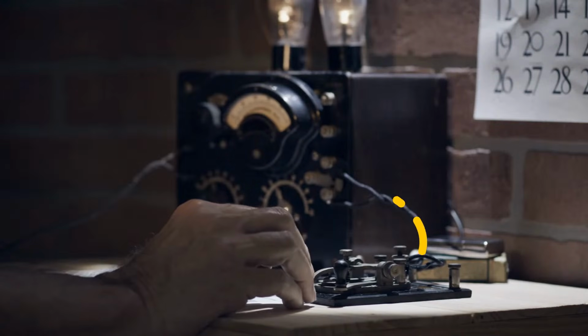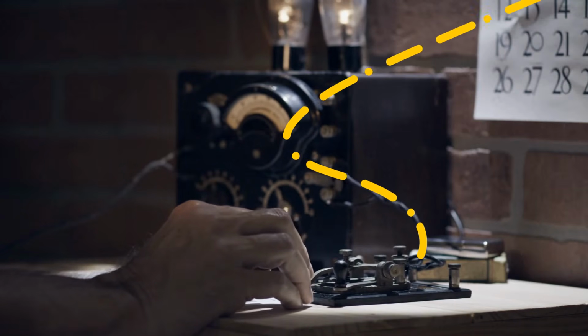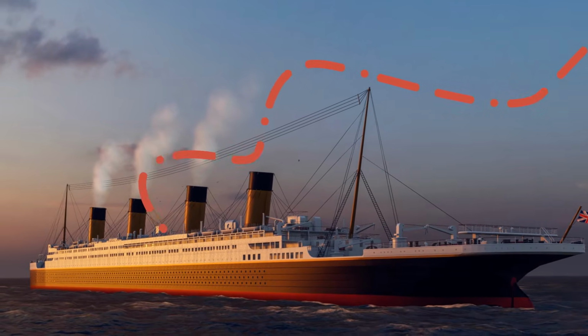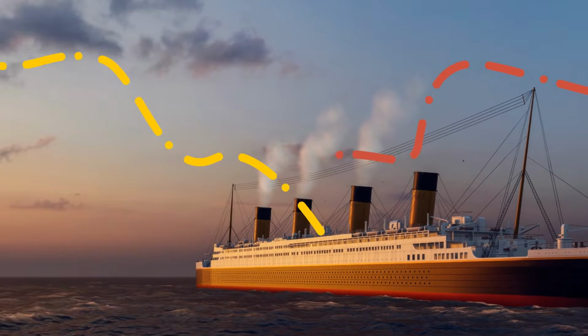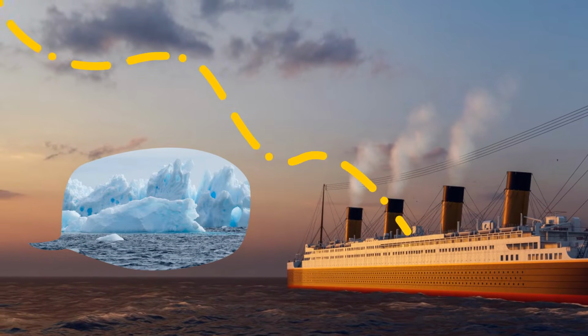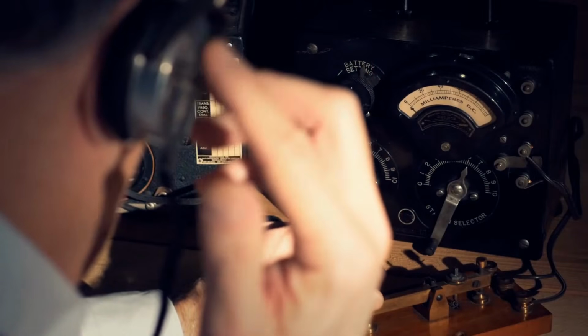He spends about 30 minutes on it. The connection is finally established. At this moment, the Titanic radio operator is speaking with the mainland. Evans interrupts this conversation and tries to warn the ship about icebergs. The operator doesn't understand Evans' words.